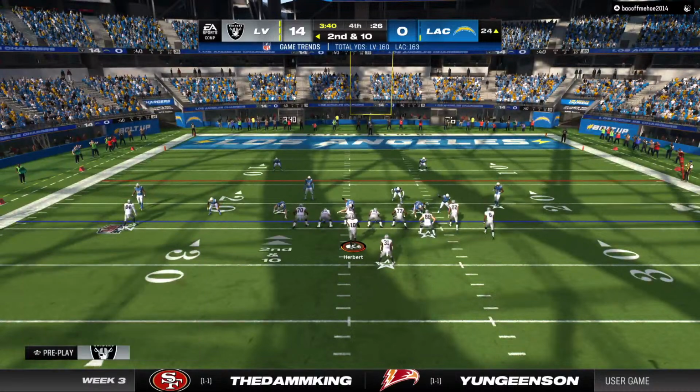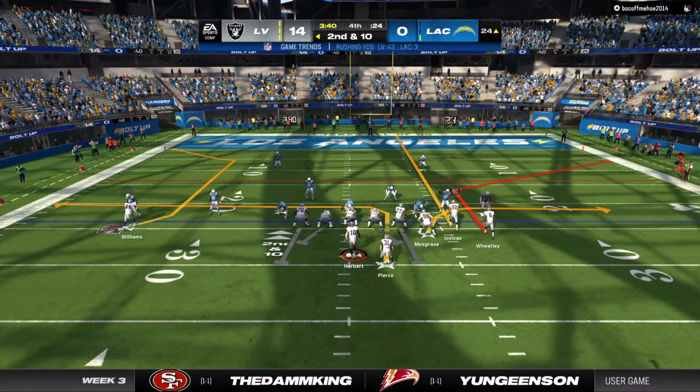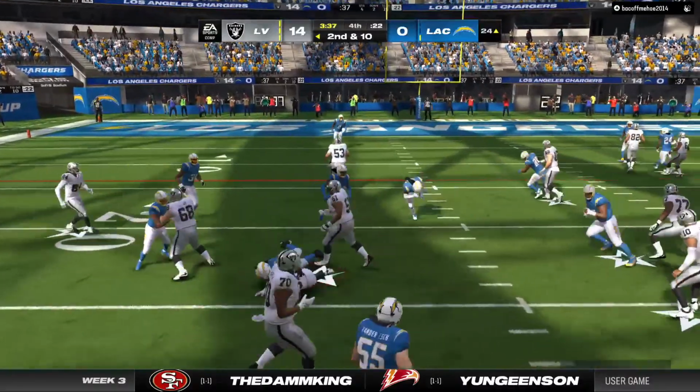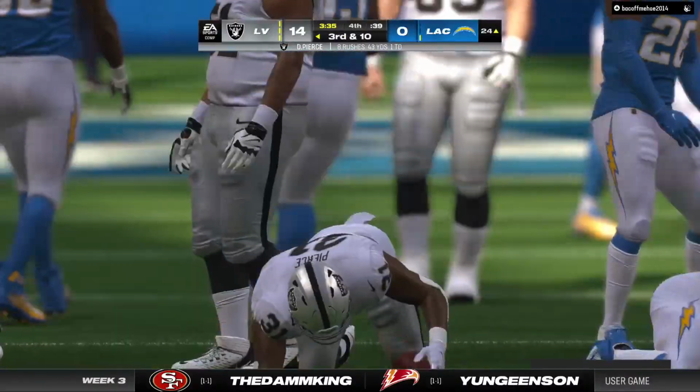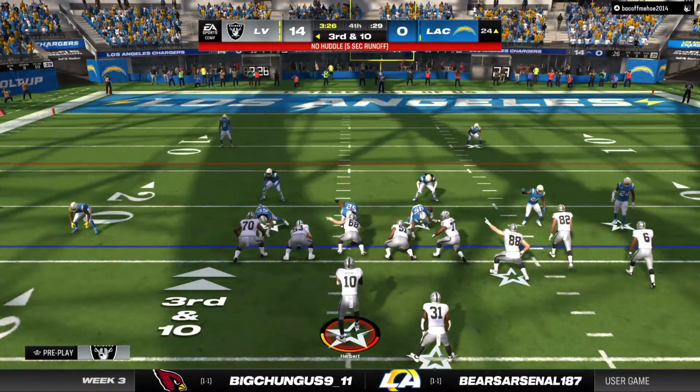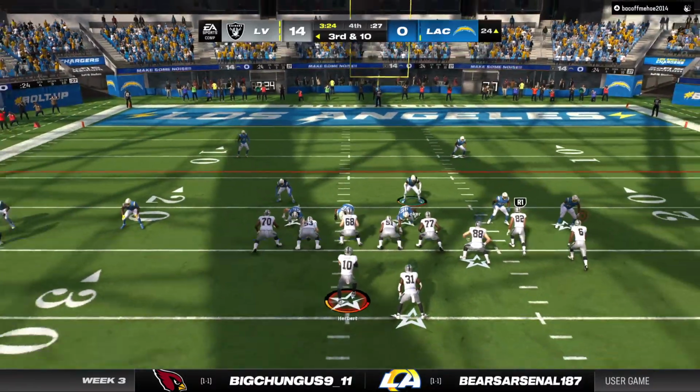Set. 2nd and 10. Crowd right. Baylor Tiger. Pierce now up the middle. And the big boys up front, they're going to stop him right at the line. 5-9. The chance of wasting this great starting field position, a real threat.